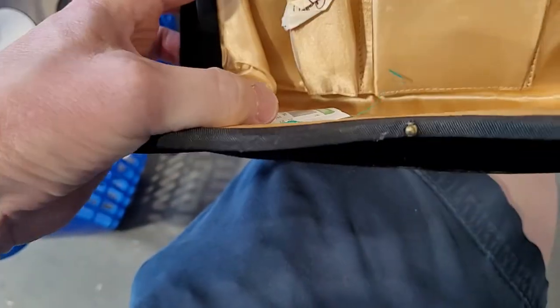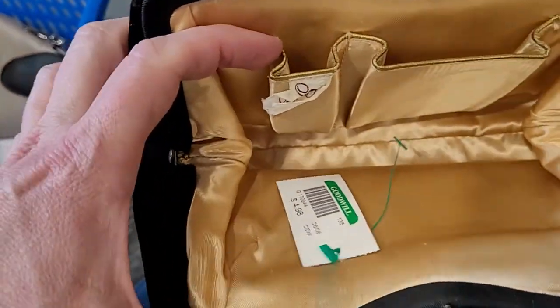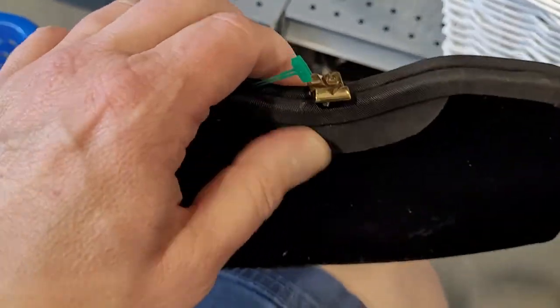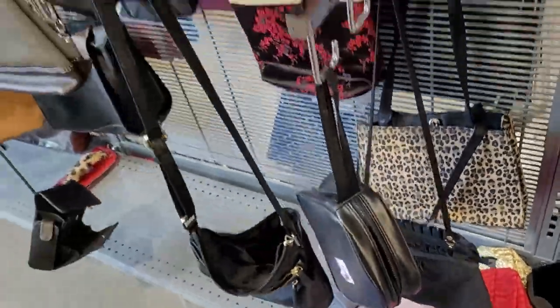But I'm debating on this one. I just don't know. I mean, is there a market for vintage? I've already got lots. I don't know if there's or not. I'm gonna have to pass on it.